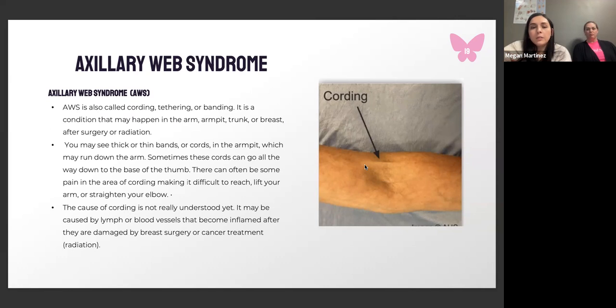They haven't really found a cause for the cording, but they suspect that it may be caused by lymph or blood vessels that become inflamed after they're damaged by breast surgery or cancer treatment.